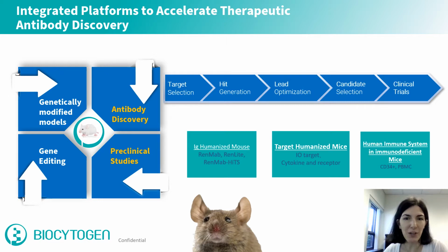After antibody hits are generated to your target, we offer various models for later stages of antibody drug discovery, including humanized mouse for immuno-oncology targets, which I'll be focusing on today, cytokines and cytokine receptor humanized mouse models, and immune system humanized mouse models using immunodeficient mice.